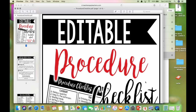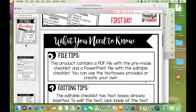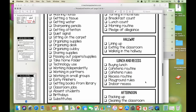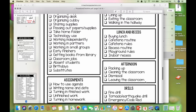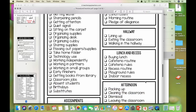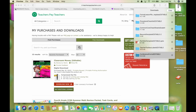And the next thing is an editable procedure checklist. Again, this was just cheap. It made me really think of all of the different things I need to have the smoothest class possible. I printed this off and laminated it, and it's something that I'm going to be going over and coming up with my own ideas on what I want to do, and taking note of how the teachers I'm doing my student teaching with do these things, and seeing what I like, what I don't like, and what would fit best for me. But definitely having a procedure for everything.